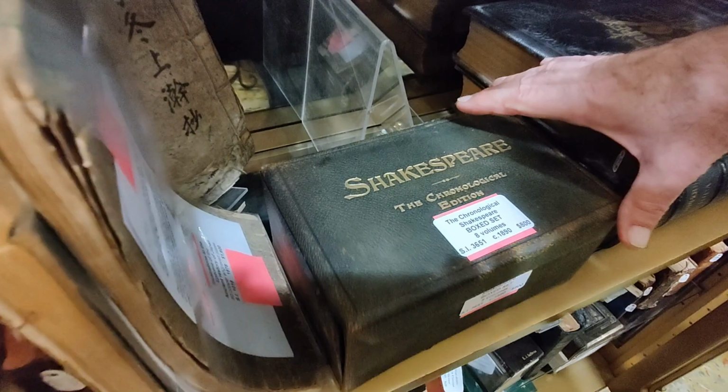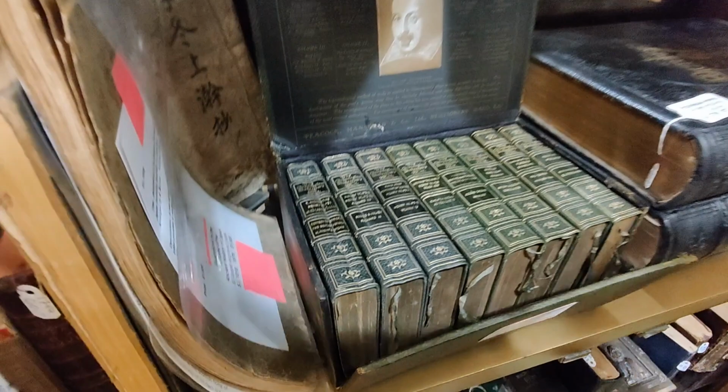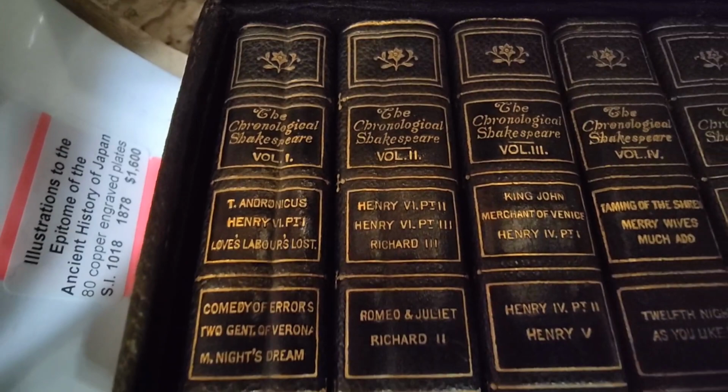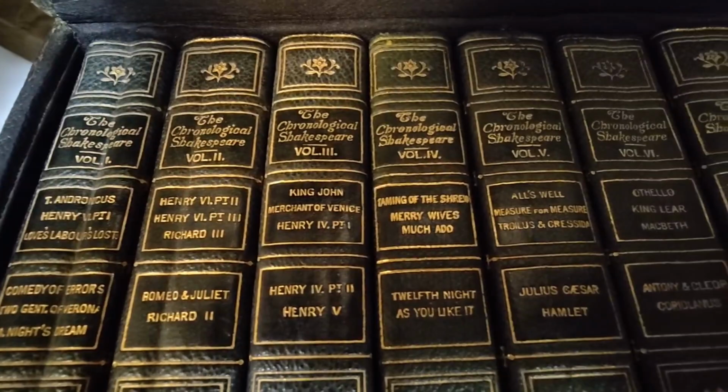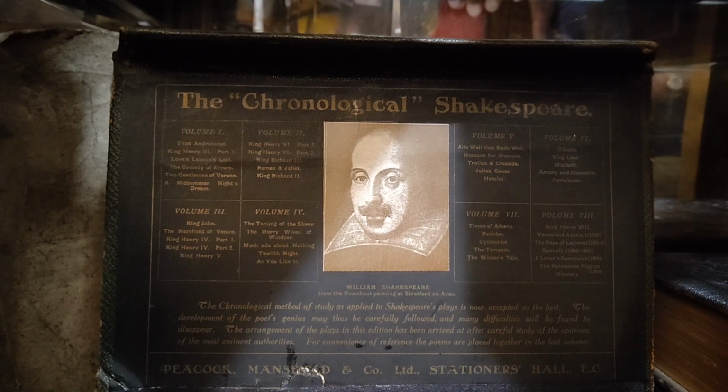What do we got? This is what people would take when they were traveling. It's a box set. So this would be your iPad or your portable Shakespeare. The chronological Shakespeare. Nice. If you look at the cover, it also has the titles right here. Wow. Very cool. What a treat. And to think a family would travel with this to have for their entertainment.